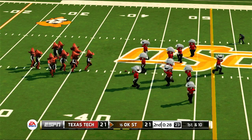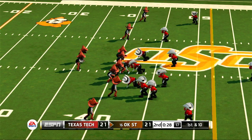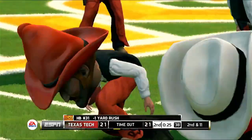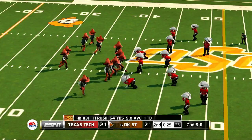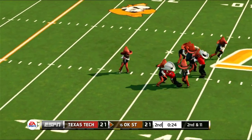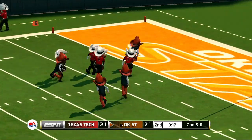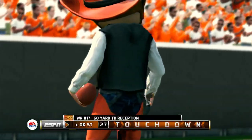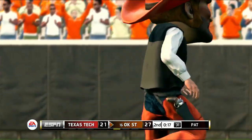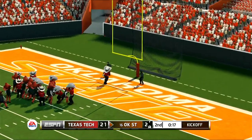We've got a first and 10. Ball on the 42-yard line. They go with the run, and he's tackled in the backfield for a loss. Loss of two by the halfback. The Cowboys are going to call their second timeout. Black five, black five. He's going to go for the home run. And he holds it in. He's all the way. Touchdown. And he hits the PAT.